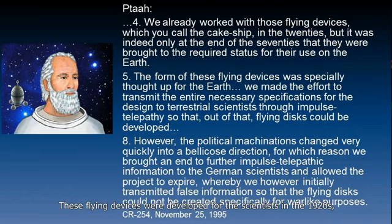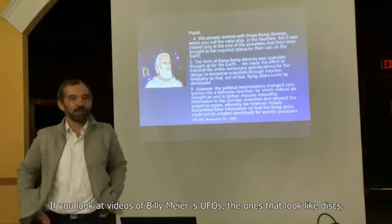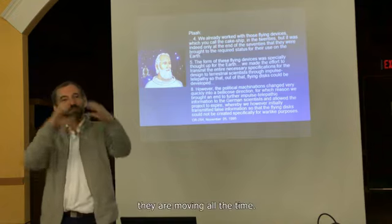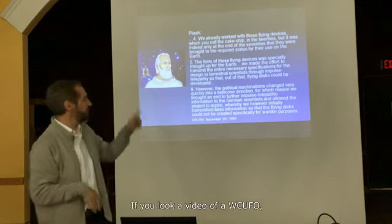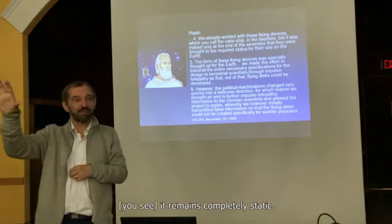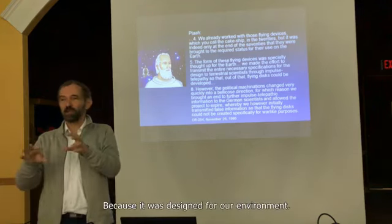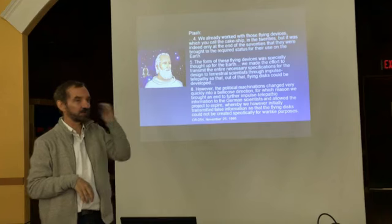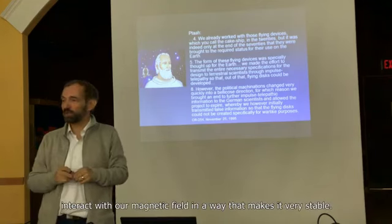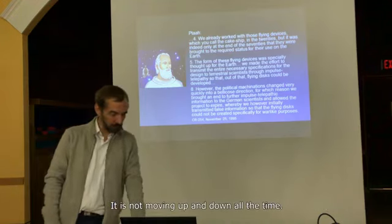This flying device was developed or designed in the 1920s to be used in the Earth environment. If you look at videos of Billy Meier's UFOs, the ones that look like a disc, they're moving all the time. If you look at videos of the Y-MK UFO, especially the one that is in a tree, it is completely static. It's not moving. Why? Because it's designed for our environment. So probably all the spheres and all of that interact with our magnetic field in a way that is very stable. It's not moving up and down all the time.